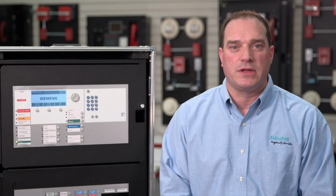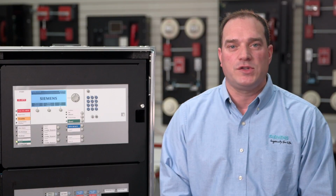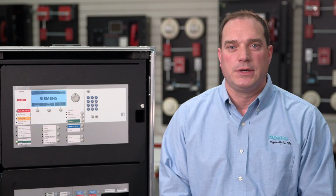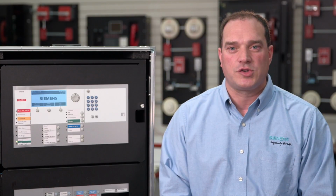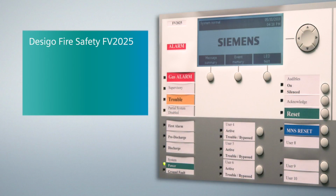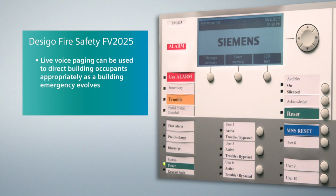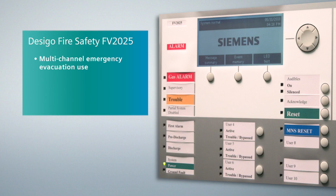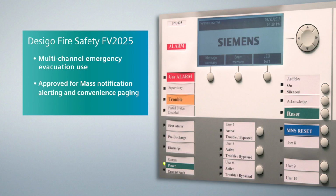In the confusion of an emergency evacuation, voice instructions are much more effective when used to evacuate building occupants. People can easily follow instructions provided in a pre-recorded message. The Desigo FV2025 also provides a capability for live voice paging, which can be used to direct building occupants appropriately as a building emergency evolves. The system is listed for multi-channel emergency evacuation use and is approved for mass notification alerting and convenience paging.